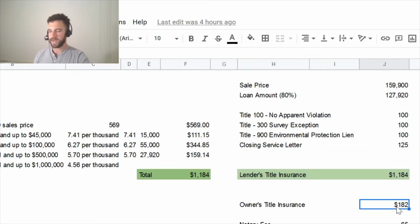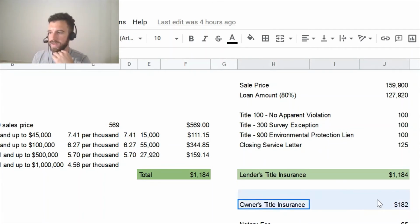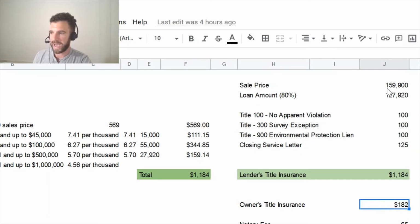And then you have the owner's title insurance. So again, remember, in Pennsylvania, they can bundle the owner's policy with the lender's policy, but the owner's policy in this case is not required technically, but a lot of lenders don't really go with the idea of you not getting an owner's policy. And plus, it's so cheap that it really doesn't make sense to not pay the extra little amount. Now this amount basically covers the gap of what you're not mortgaging, right?